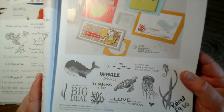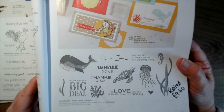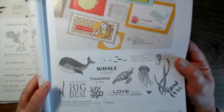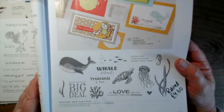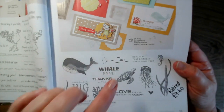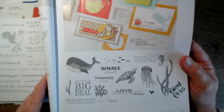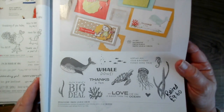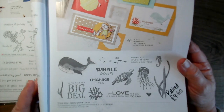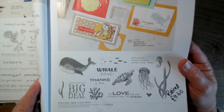And then Well Done. This is the one that had the matching papers from the previous catalogue, with that lovely whale that matched the whale punch, the turtle and the jellyfish and the fish. I use these quite a lot. And the seahorse, used those quite recently. That is now £9.60. So if you've got anybody who's into the sea and the oceans, that would be a good choice for them.